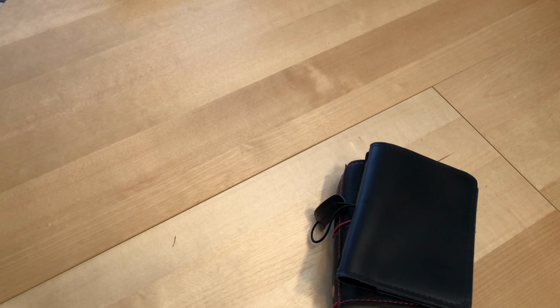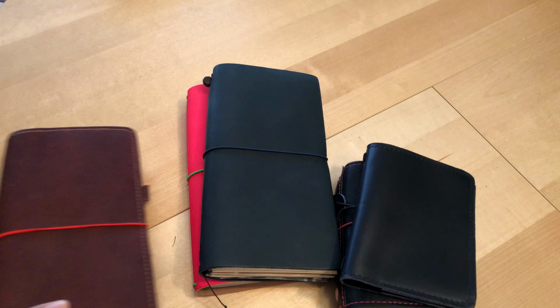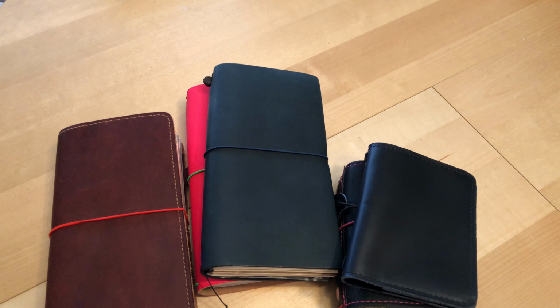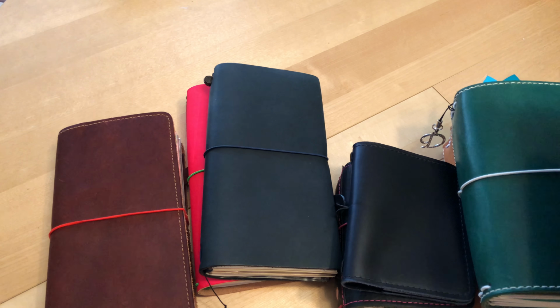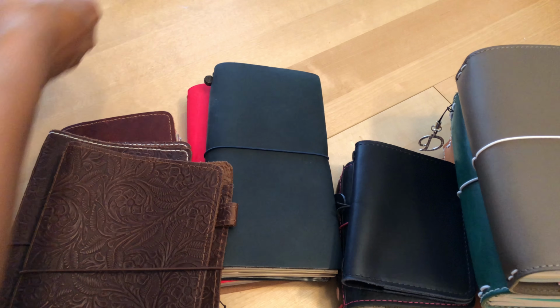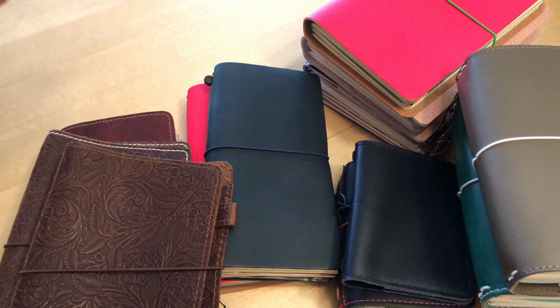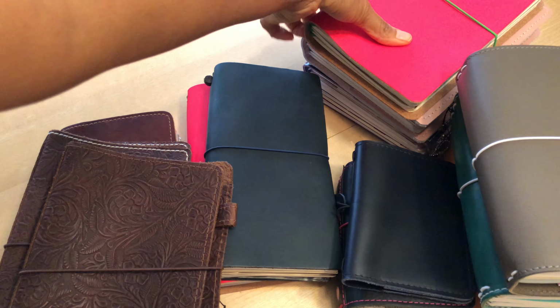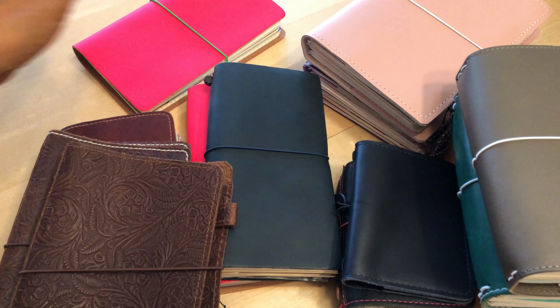So that is it. That is my Traveler's Notebook collection. I hope you guys found this interesting. And when I counted all of my notebooks, I have 12 of them, which may seem like a lot, but honestly, you guys, I've had more. So this is pretty good. Now, that's not to say I probably won't buy more, of course, and sell some, but I'm kind of happy with where things are right now as far as my collection goes.